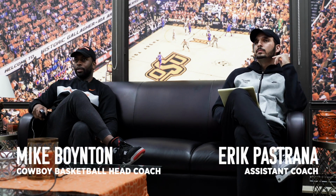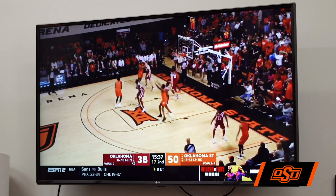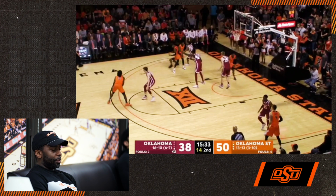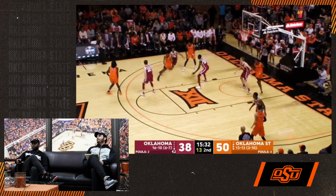All right, we're going to look at some of these baseline out actions. Obviously, we'll have some different pieces next year to be able to use. Really good job here by Keelan. Gets good separation here. Comes off hip to hip right there on his brother. You think they've done that before at some point?